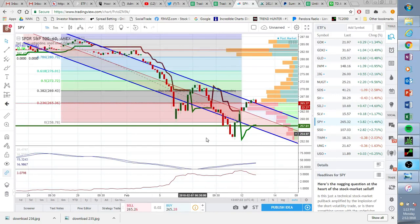My target has always been 240 to 245. I mentioned that in videos a couple of weeks ago, and I think that's still in play. We're still making lower lows and lower highs. 1, 2, and 3. And we're making lower lows, low, low, and low. So you've got to play with it until it changes.